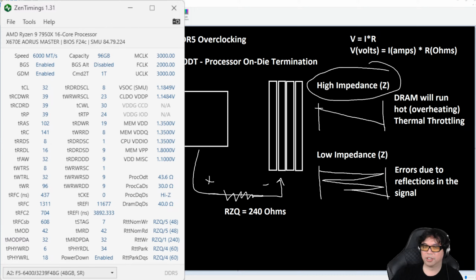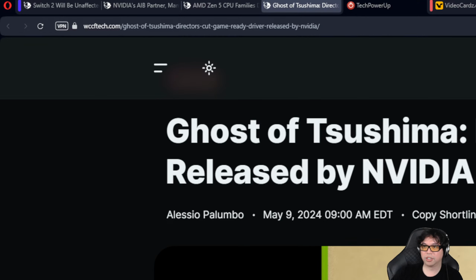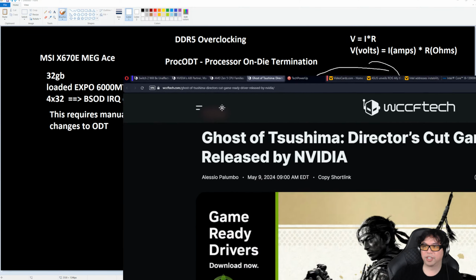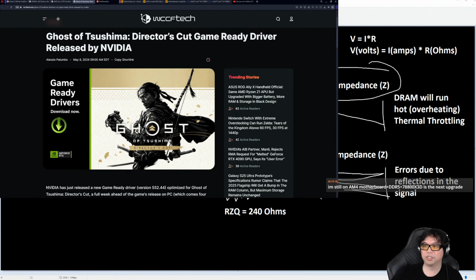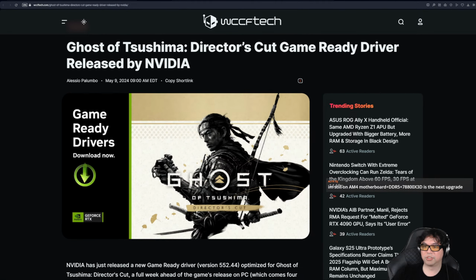So anyway, what I should probably do is, hold on, let's bring back the browser. Where'd it go? Oh, it probably shrunk. Oh no, it's too big now. Yeah, that always happens every time I share CPU-Z or Zen Timings or something. I always gotta resize the browser thing. It always becomes too big.